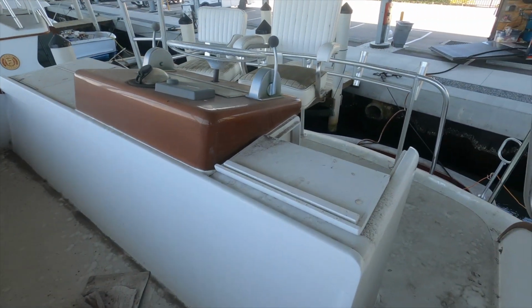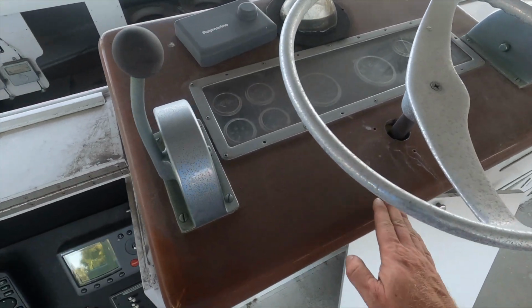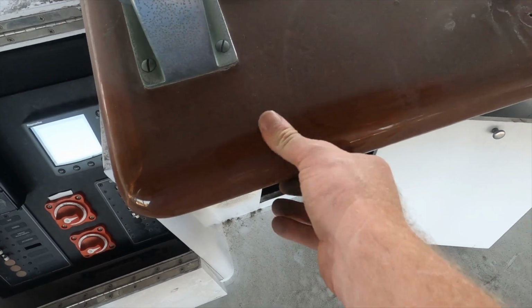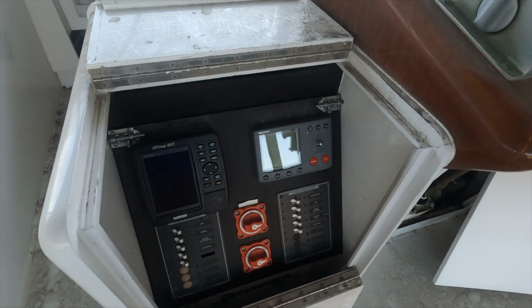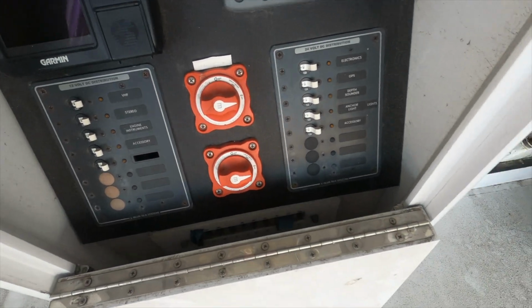Here we are from the flybridge. She's a little dusty. You can tell it's beautiful wood underneath here. And obviously some of the electronics and panels were upgraded along the way.